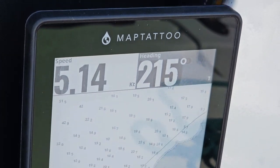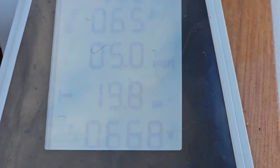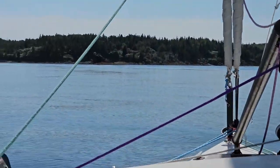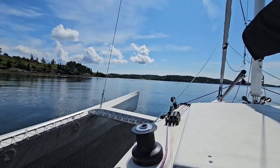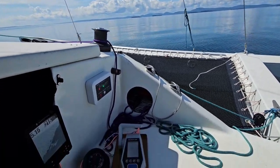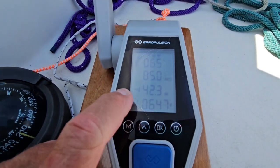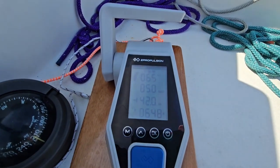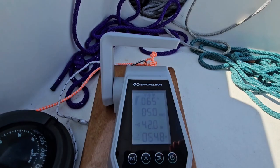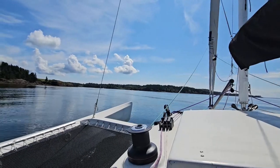Currently we're doing 5.11 knots, and we're using about 670 watts of power. Still very calm, smooth conditions. Not much in the way of current or wind or anything like that, and we still have 65% on the battery. And if I hit this button there, it'll tell me that at this rate we could still go another 42 nautical miles, which is pretty amazing. That's like 50-something statute miles, and that's pretty remarkable, seeing as how we already did 20 and we did it at a fairly good clip.